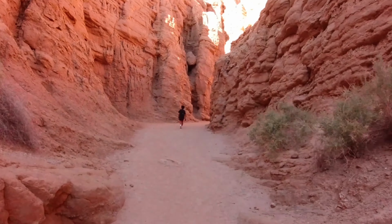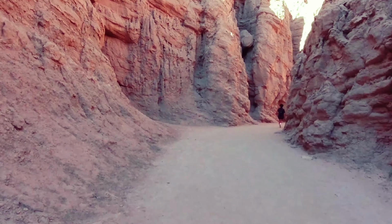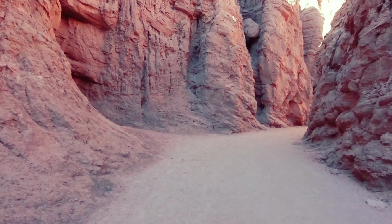After you make it through the slot canyon, it starts to widen up quite a bit, and it turns out to be an area that's called the Wash.